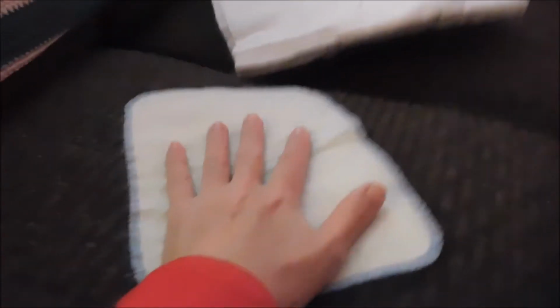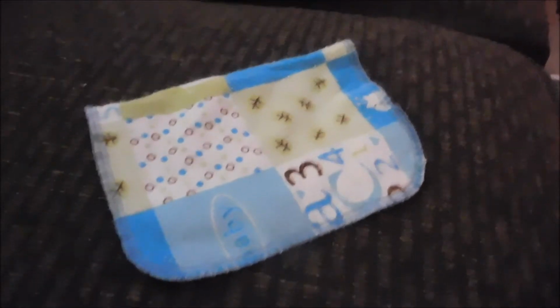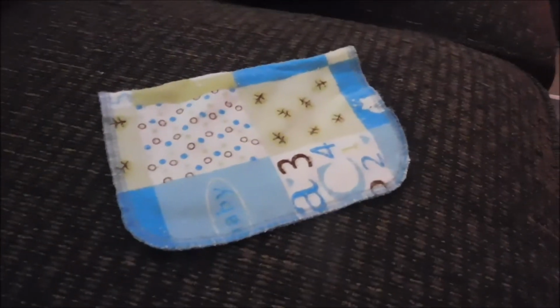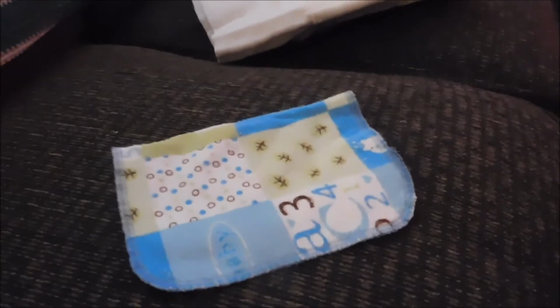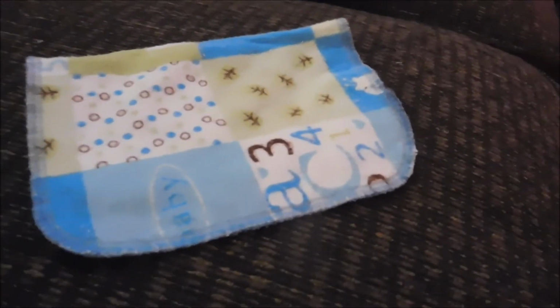It's easier. This is a homemade flannel diaper wipe that I've made. I always just fold them in half and put them in a commercial baby wipe container. Any small little plastic tub or even a Ziploc would work, or any other kind of plastic container.